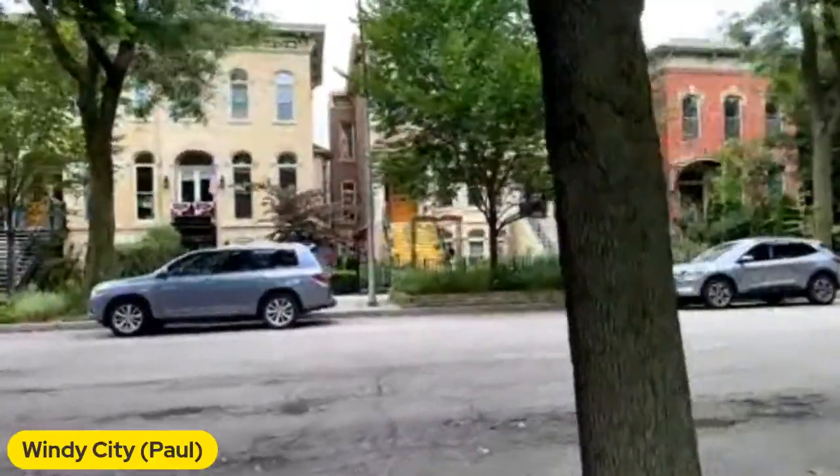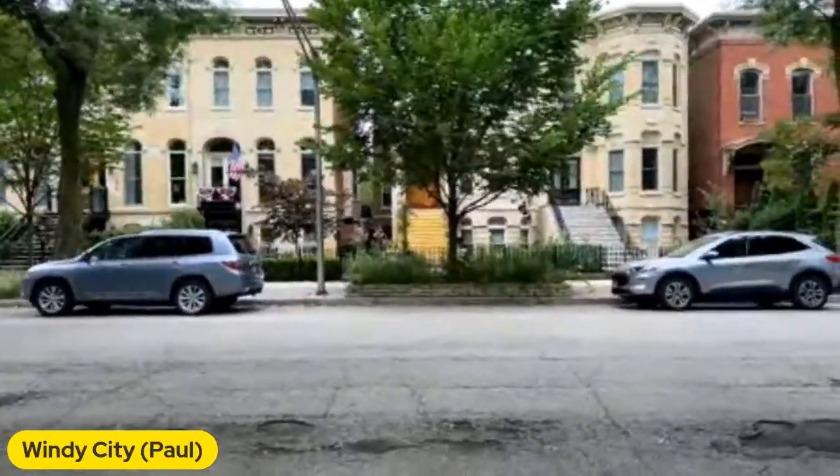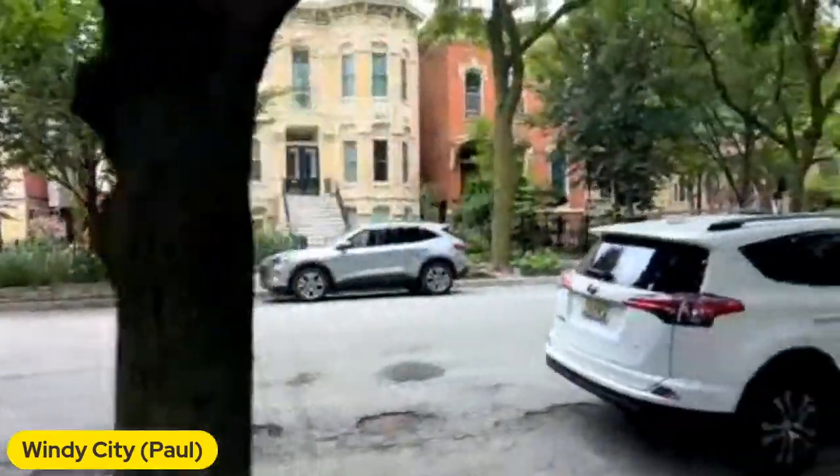Little pergola. This is somewhat interesting. It looks like they have wooden stairs. Those yellow stairs look to be wooden, which is odd because most of the others are masonry or concrete.